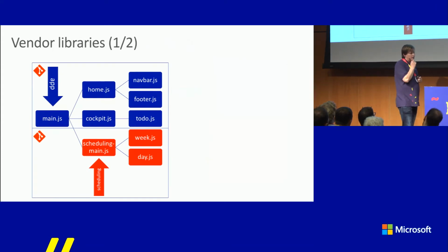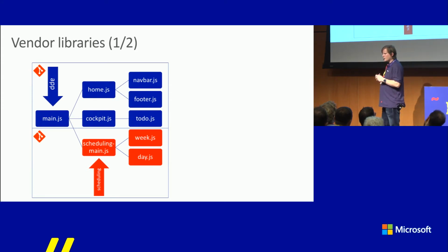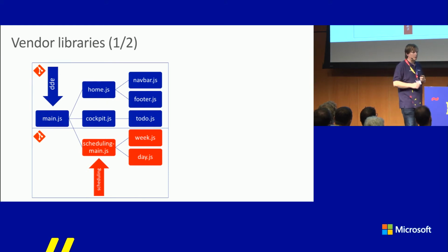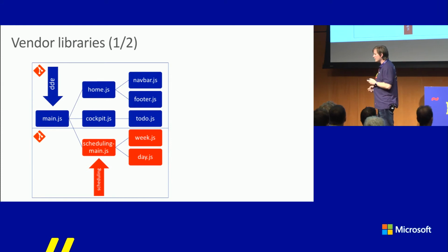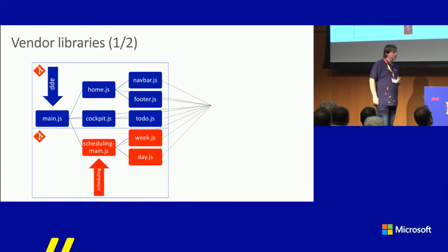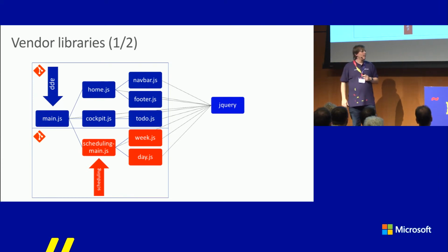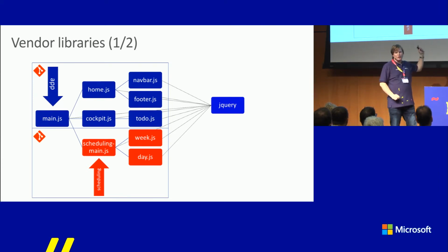Now, there's one other thing that we had to solve, really, which is that in a typical JavaScript application, you're going to use some kind of vendor library, right? So you're going to use external libraries that you haven't written yourself, and typically you're going to use that pretty much everywhere. So, for instance, jQuery is a very popular library. You've probably all used it at some point in your careers. Maybe you're trying to move away from it. But anyway, you're going to use jQuery and you're going to use it everywhere, right?